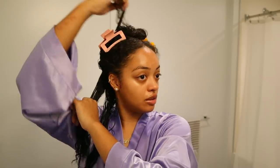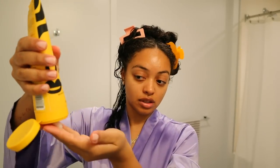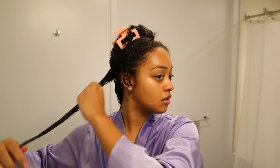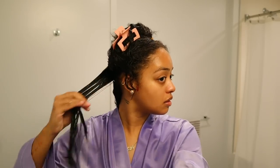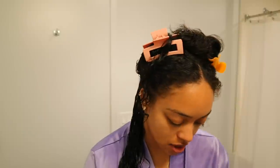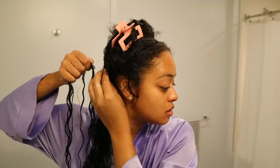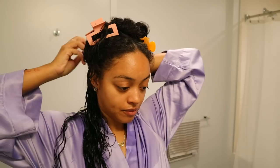And then I'm gonna put another one right on top here. I'm gonna take a little bit of this. I'm gonna take another two claw clip because this section isn't that big. Slot it in. And it's in there, honey. She ain't going nowhere. Take a little bit more of this.